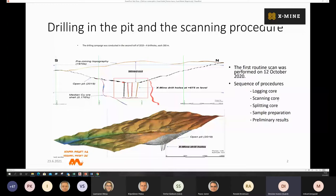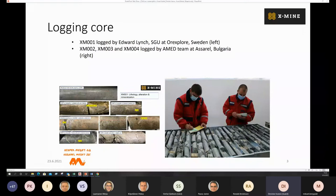The first routine scan was performed on 12th of October last year. The procedures after drilling were logging, scanning, splitting the core, preparation of the samples, and analysis of the results. From the four drill holes, one was sent to Orexplore in Sweden, and the other three were logged in the SRL core shed by our geology team.